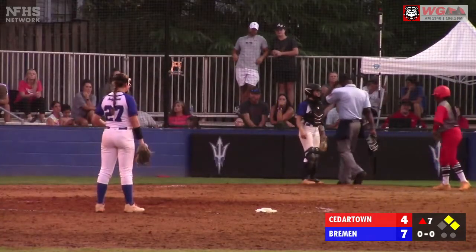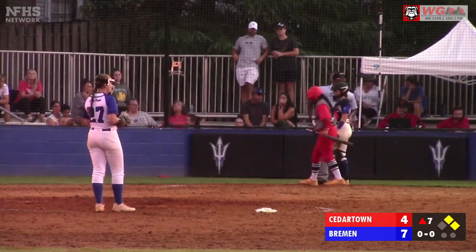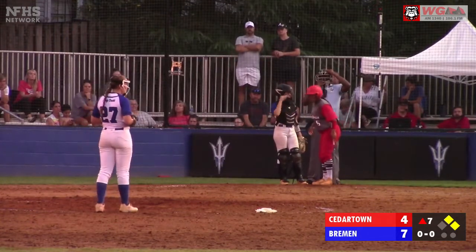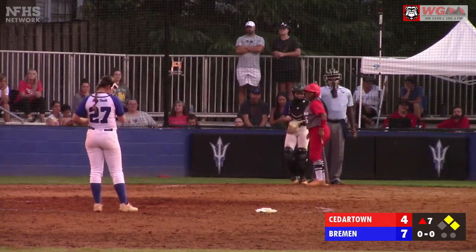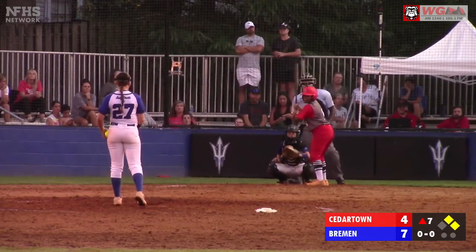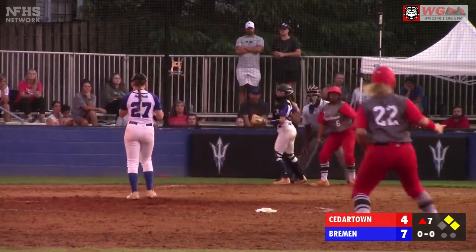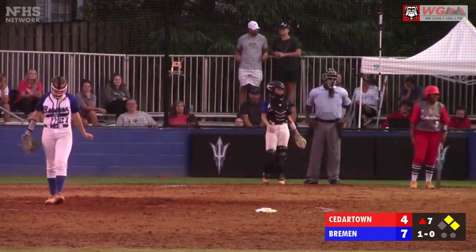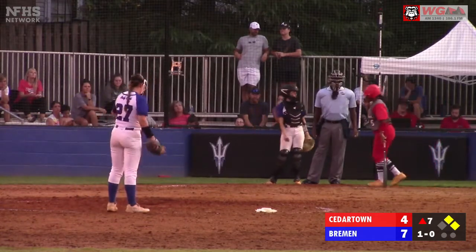First and second, nobody out. An intentional walk and then a base hit the other way to right field. It's not over yet. Boozer stands in, pitch on the way. She shows bunt. Pitch is outside, ball 1. The late, great Yogi Berra: it's not over till it's over.